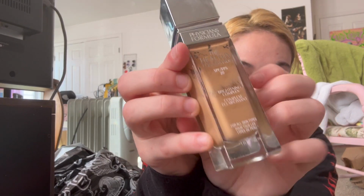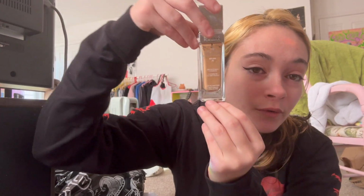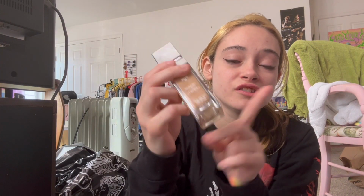So as you can see, I organized all my makeup into specific piles, so I'm gonna start off with the foundation. This is the first foundation I ever owned. It is from Physicians Formula. I got this from the dollar store when I was in middle school, so I think I was 12. And as you can tell, we are not the same shade at all. So she's gotta go. She's old, she's busted, she's not needed, so bye.